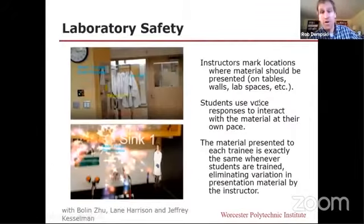I should also note this is part of a longer series of work where a few years ago we developed augmented reality protocols to teach lab safety in Goddard. And you may be familiar with this room. These are just screenshots using the HoloLens. The top image on the left shows equipment such as the telephone or exits.